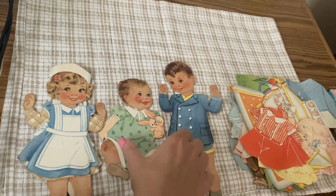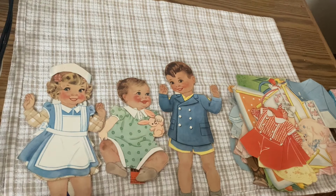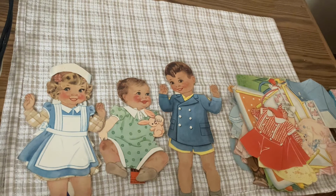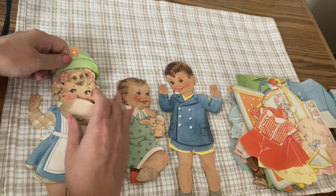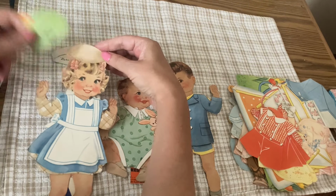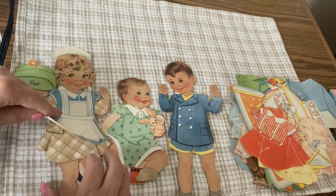I think this hat matches. No, that's Dot's hat. And see, that matches her outfit a little bit. Dot actually had two hats, but I missed a green hat and a tan hat. Very pretty. Actually, let's get this mess up.